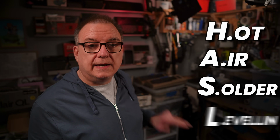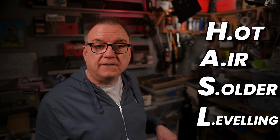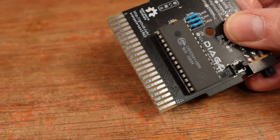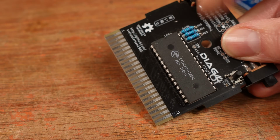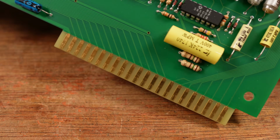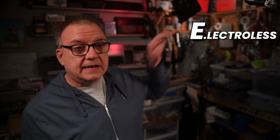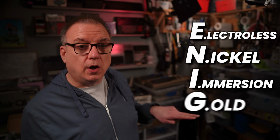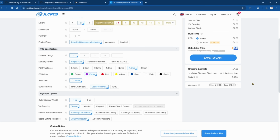Right. Hazel or hot air solder leveling is basically just a solder finish on all of the pads and edge connector fingers. It's not an ideal finish for edge connectors and isn't very durable, but the spirit of this project is value, so we're sticking with it. If you want some bling, and also to create a much more durable finish, you can switch this to Enig or Electroless Nickel Immersion Gold. But look what happens to the price. We're on a tight budget here, so I'm going to select Hazel.